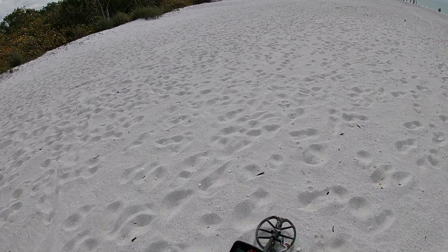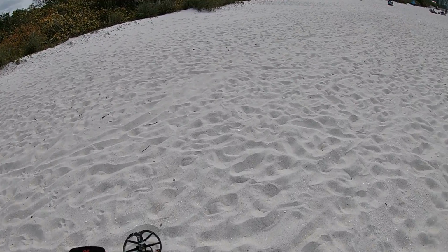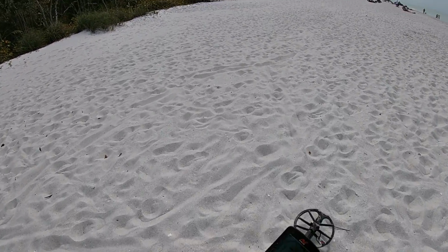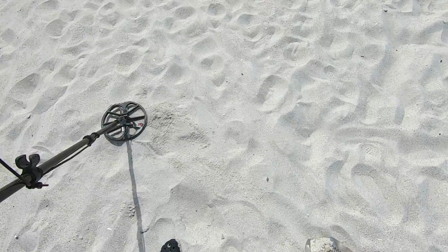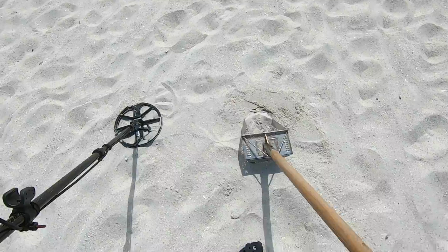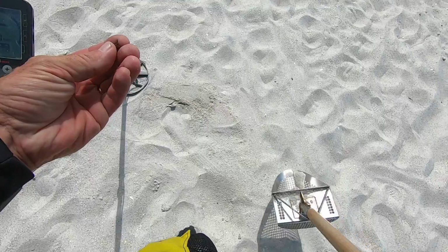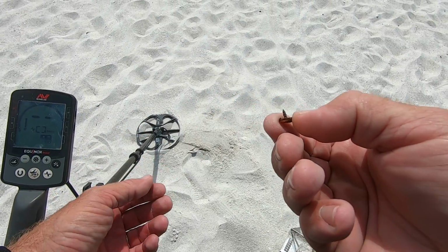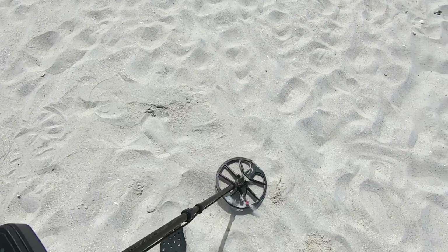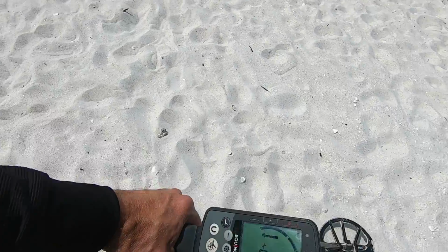Guys, those are rabbit tracks. You see that? There's a rabbit. Those are rabbit tracks. No, but look at what I did save somebody's foot from doing. You imagine catching that in your foot? Just call me the beach cleaner.